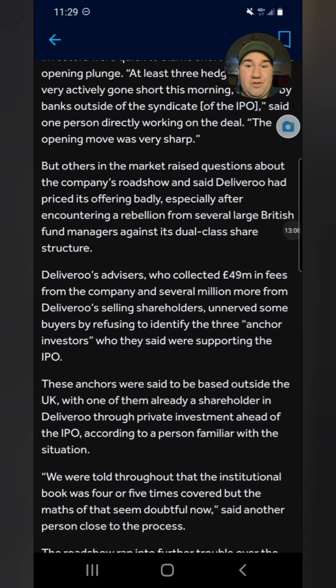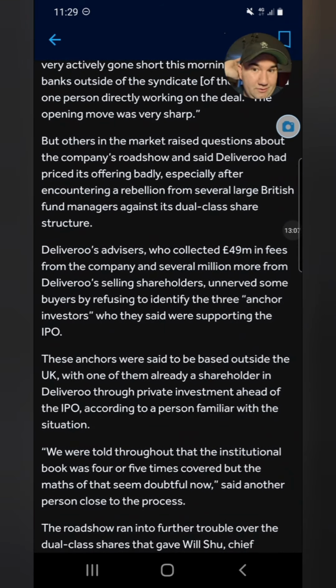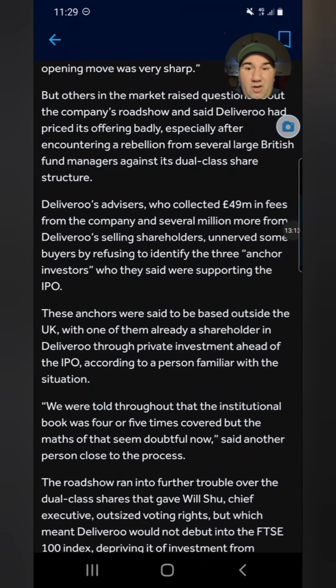And it's probably just not the best time to IPO a tech company, especially in the UK at that valuation, because obviously the market is volatile and IPOs are generally volatile anyway. I don't generally like to invest in IPOs myself.